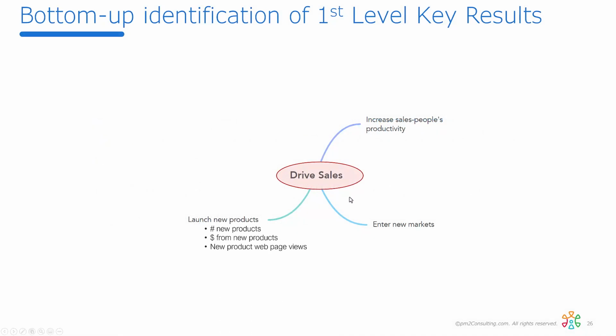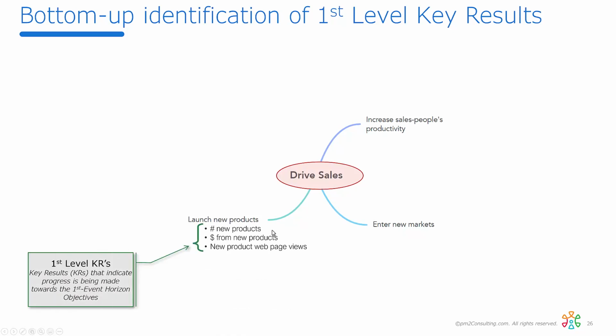And maybe what we'll do is begin determining what are the key results that we would have, the level 1 key results that indicate whether we're making progress on this objective. So for example, the objective of new products, we've decided that 3 key results are: the number of new products we brought to market, and that's based on a rolling 3-month average.